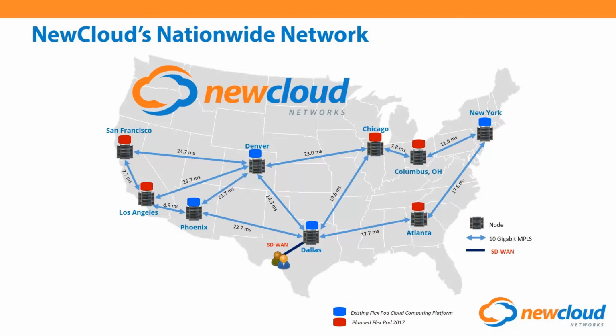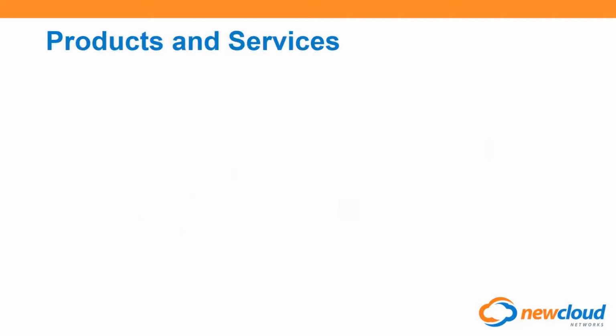If you'll notice on the map here, no two locations have more than 25 milliseconds between them. To get to the customer site, we can either provide an MPLS circuit, a leg off of our MPLS network here, or we can provide software-defined wide area networking to control the latency and provide a really good connection into our cloud. So, a quick breakdown of what our products and services entail.